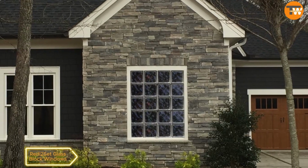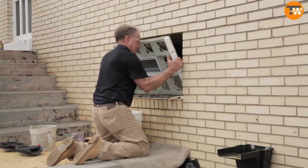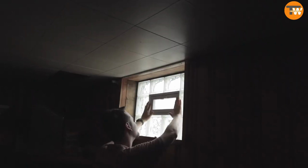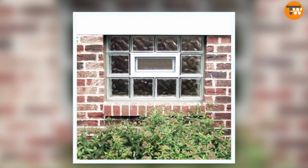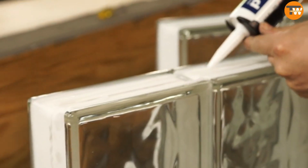Redi2Set Glass Block Windows. These glass block windows allow customization and easy installation without advanced construction skills. Ideal for kitchens and basements, they provide ample light and privacy without needing curtains, priced at around $100 for a 108-54 centimeters window.